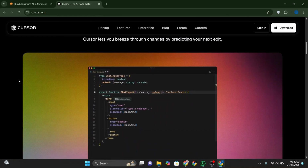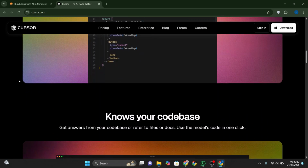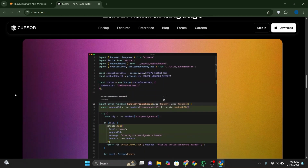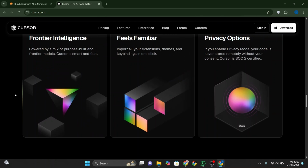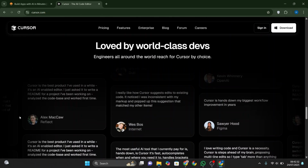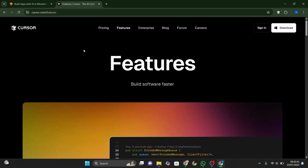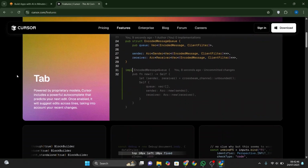Cursor, on the other hand, is an AI-enhanced coding editor based on VS Code. It focuses heavily on in-editor AI assistance, letting you chat with your code, generate snippets, refactor functions, or even debug, all within your IDE. Cursor's strength lies in developer-first workflows and real-time productivity inside the coding environment with fast code completions and deep context understanding.